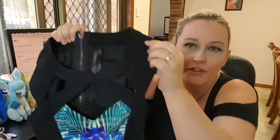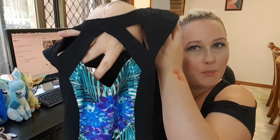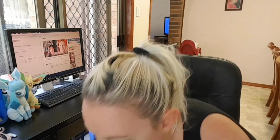But it's got like a cute open front, it's hard to see because it's so black, but you can see there's like an open bust and a half zip. Yeah. So that's an Alley brand, basic, and I think I can get 10 to 15. That's all I do for basic brands.